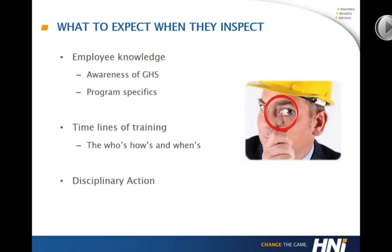So do you guys have a program? That's a question that they'll ask. Hopefully everyone says yes, and if not, then we need to talk to that employee. And then they're going to start asking specifics about the program. So what does this green label mean on this bottle? Hopefully they have the answers, but if they don't, hopefully they know where they can get the answers.